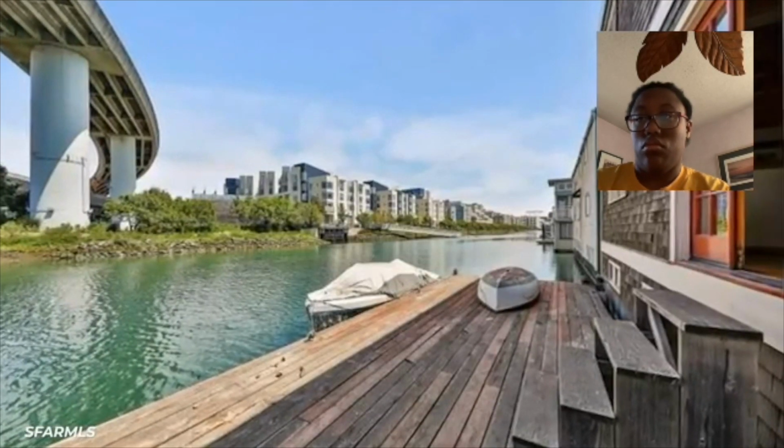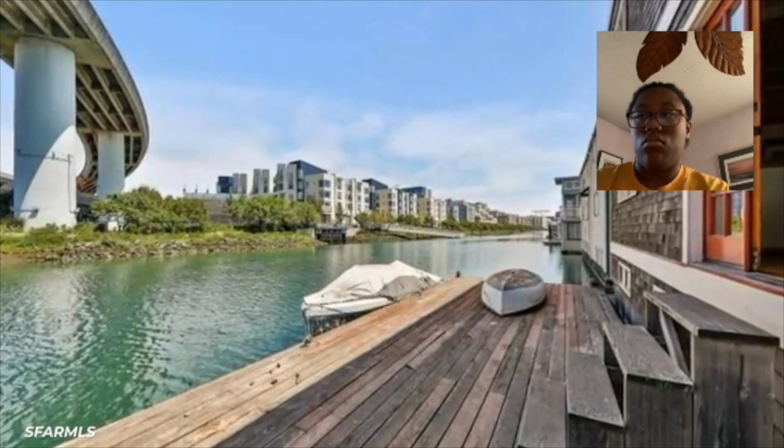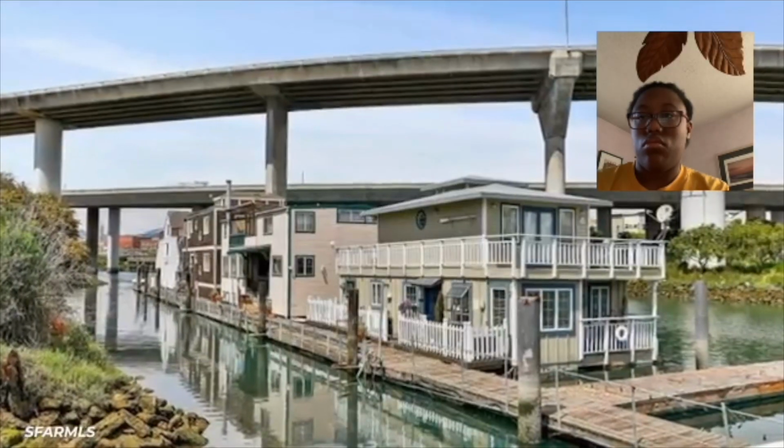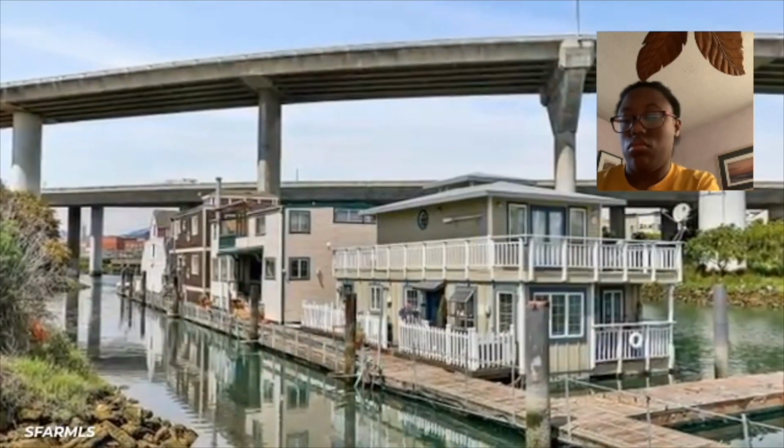The community was relocated to an area that had been used for banana shipments by Hart Industries from the nearby Islais Creek to make way for a series of projects ultimately doomed for failure.